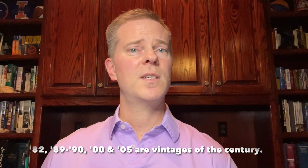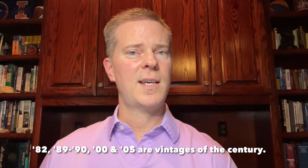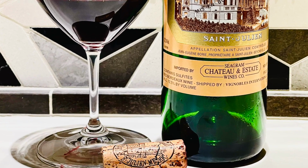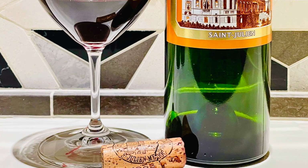The next takeaway for wine collectors from the 12 vintage vertical tasting of Ducru-Beaucaillou is the relative underperformance from 3 vintages of the century. Of course, in Bordeaux, there's vintages of the century at least 3 times a decade, but in this Ducru tasting, there was relative underperformance from 3 of the 5 vintages of the century. The 1989 and the 1990 Ducru, for example, finished 5th and 6th in the first flight. So what that means is even the 1985, 86, and 88 Ducru outperformed the 1989 and the 1990.